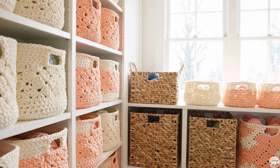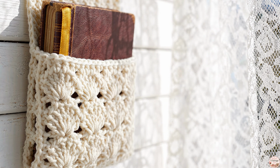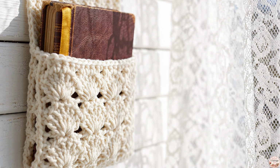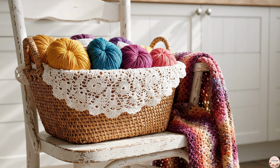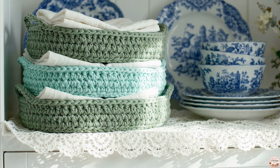Even a simple enamel bread box can be softened by draping a hand-embroidered linen cloth over the top. These layers don't take up extra room, but they add so much soul. They turn a pantry shelf from a place of clutter into a display that feels like a curated collection of family memories.